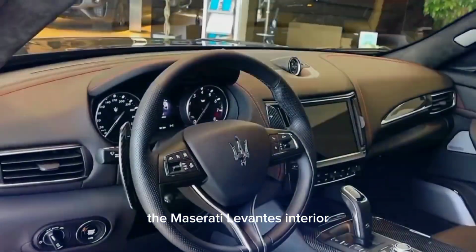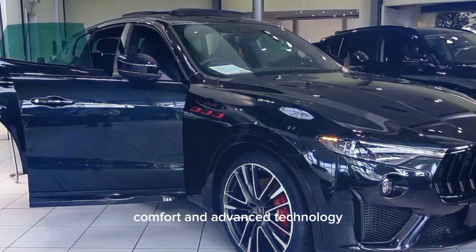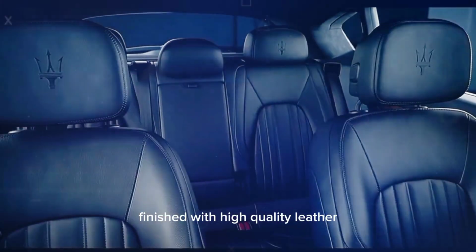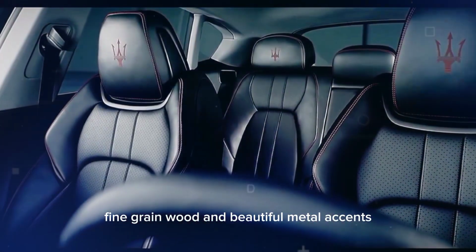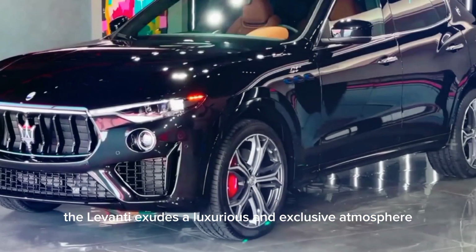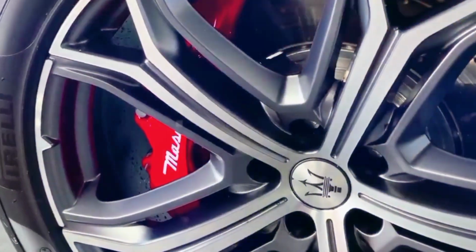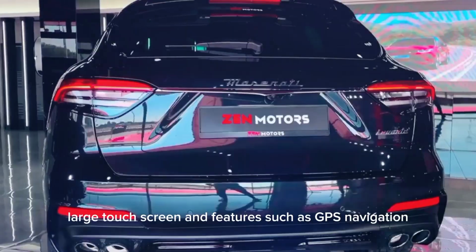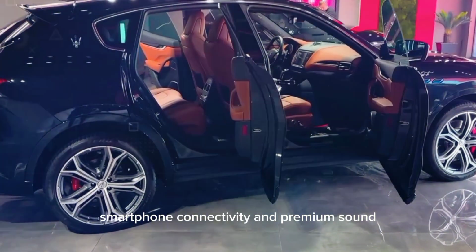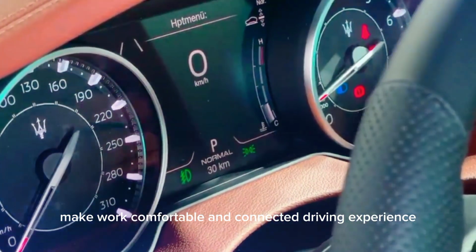The Maserati Levante's interior provides the perfect combination of luxury, comfort, and advanced technology. Finished with high-quality leather, fine-grained wood, and beautiful metal accents, the Levante exudes a luxurious and exclusive atmosphere. The latest infotainment system, large touchscreen, and features such as GPS navigation, smartphone connectivity, and premium sound make for a comfortable and connected driving experience.